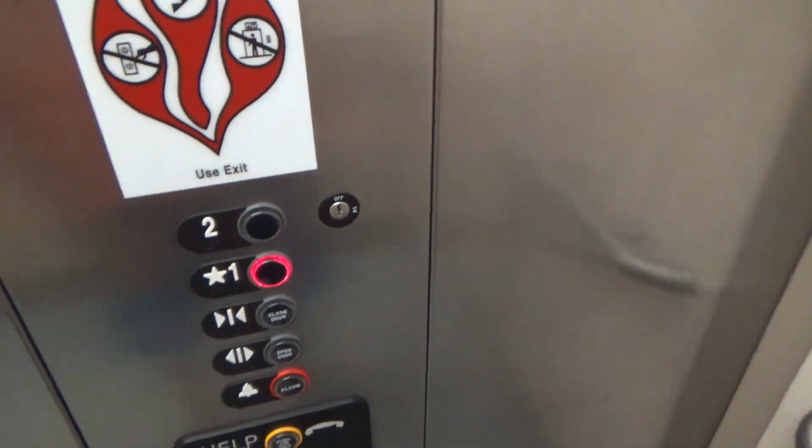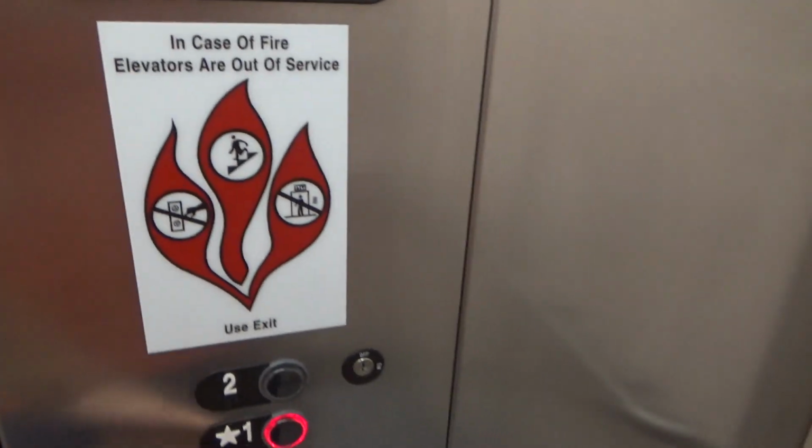We'll end it on 1. We'll make a chime. This lantern's a little in.